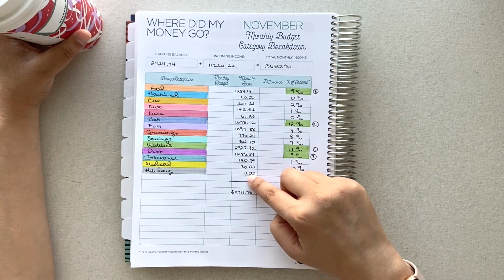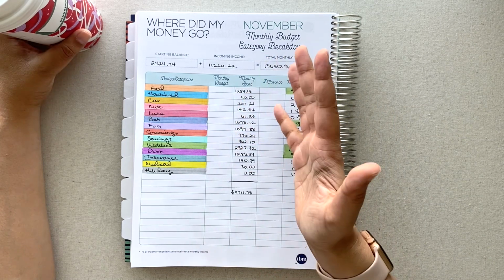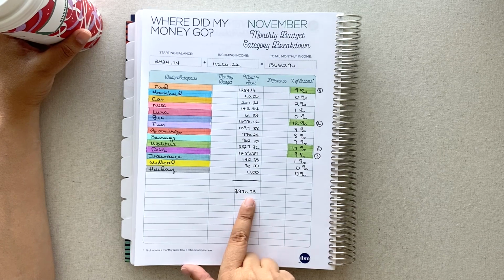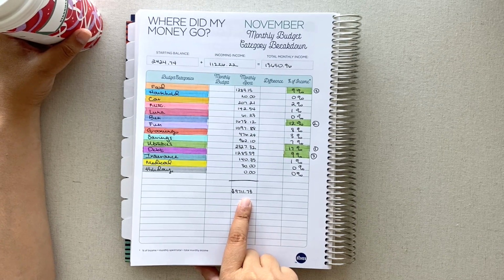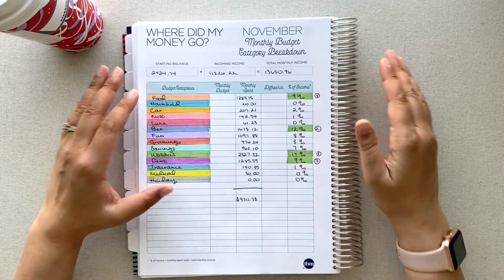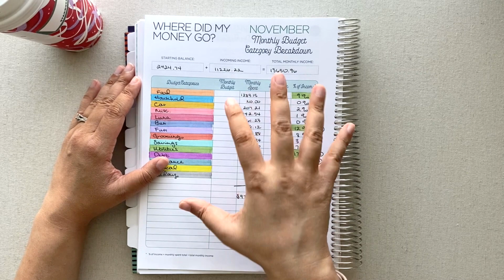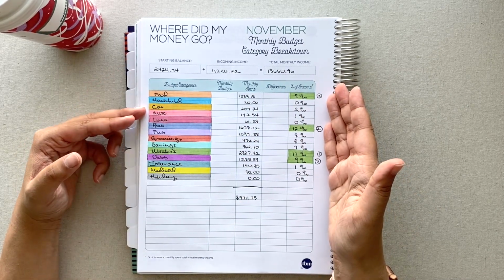And then I didn't actually spend anything for the holiday, although technically it could have been counted in food because I got a few things for Thanksgiving. My total monthly spending was $9,711.73. Yeah, wow.